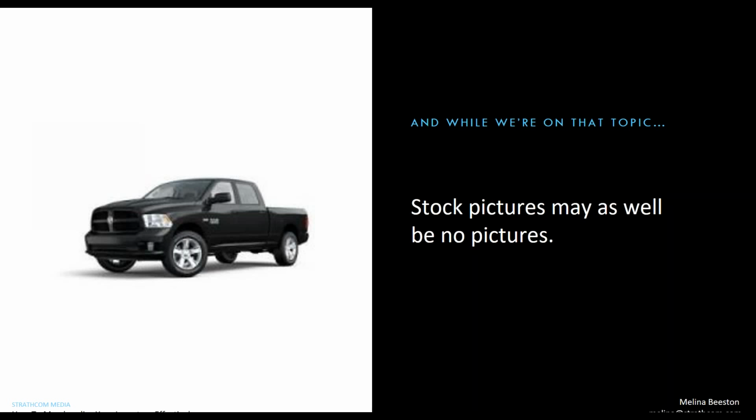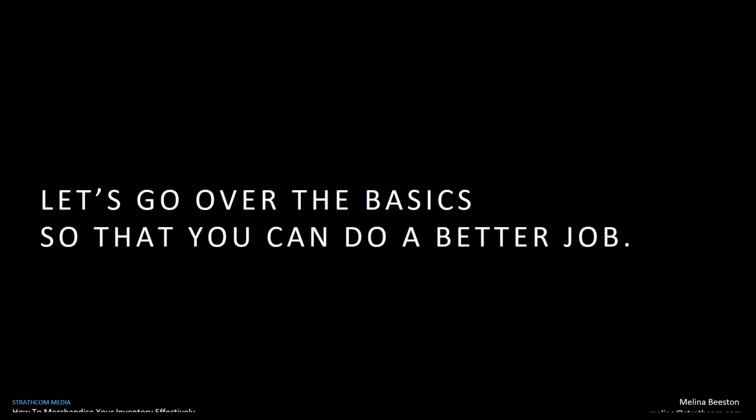So this is kind of what we're looking at right now. Let's go over the basics so that you can do a better job of merchandising your inventory.